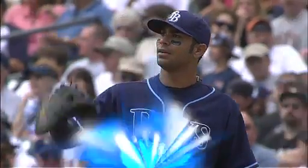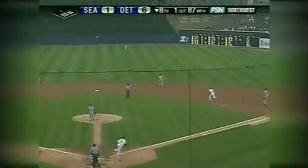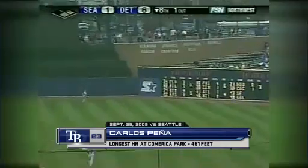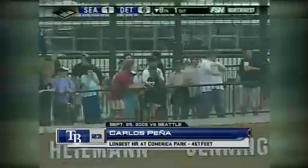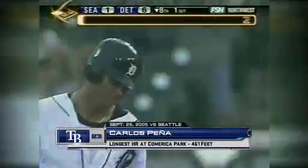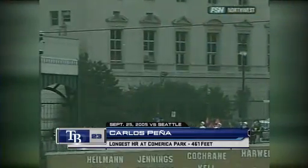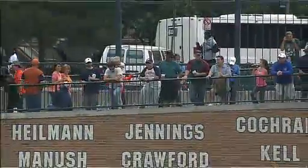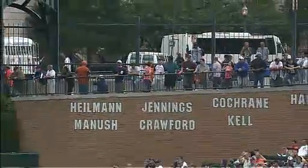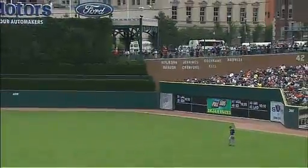Double in the top of this fifth inning, and of course Pena has the longest home run ever here. Remember that one? Back in 2005 against Seattle, 461 feet was the estimate. Oh my goodness. Now, having said that, I'm not sure he hit that ball a whole lot harder than the one that he just hit. That one just carried. Yes. That's where it landed back in 05. It's up there in the standing room only section.